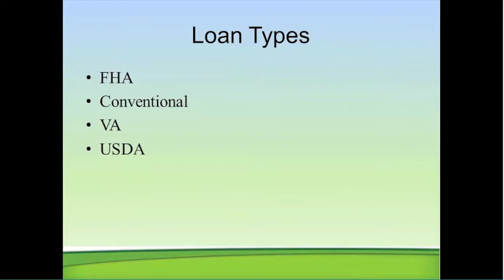First, we have FHA. This is a government-insured loan that requires only a 3.5% down payment. This is a really attractive option for first-time homebuyers because not only does it require less money down, but that down payment can come from a gift, 401k loan, grant down payment assistance programs, or your own savings.